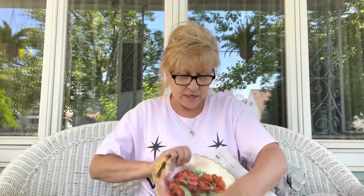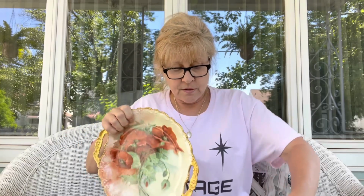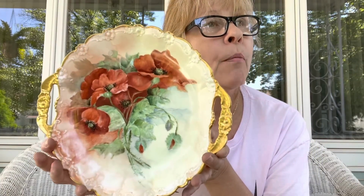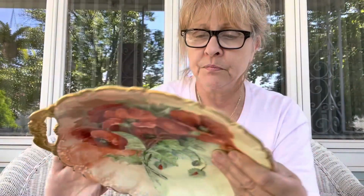This one is a stunner. This is Limoges. Hold on, guys. Poppy. Oh my word. Y'all don't know how much I wish I had room for another China hutch. Oh my God, look at that. Oh. Is that not absolutely amazing to look at? Wow, I'm like, okay.